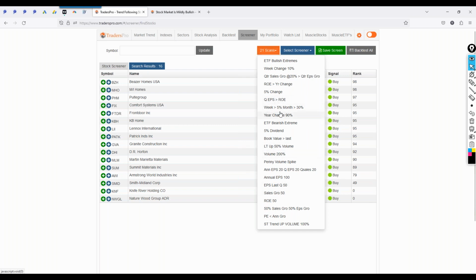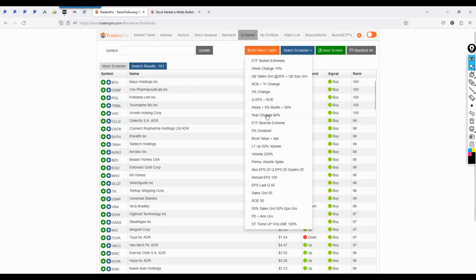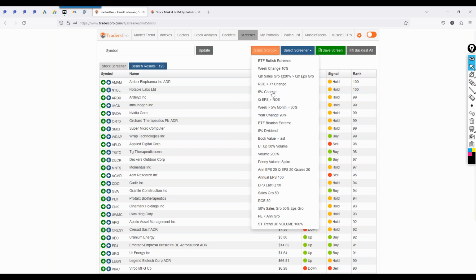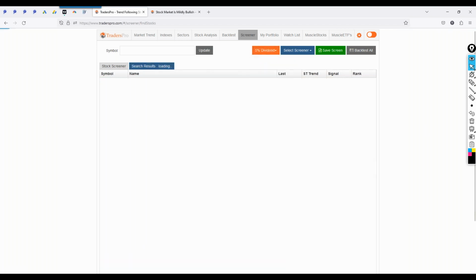The vast majority of these are also going to be sorted by these criteria, but then also on a new buy signal. Some of them don't, like the book value to last. I don't think that is on a new buy signal. It might be. I'll have to double check on that. But like sales growth over 50, let's look at that. Yeah, so that one is just flat out sales growth over 50, and it doesn't have a new buy. So you can create that in the screener as well. But one of the ones that was interesting was this. It wasn't that one. It was 5% dividends.